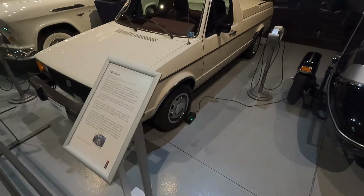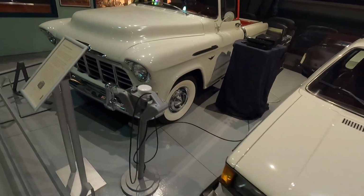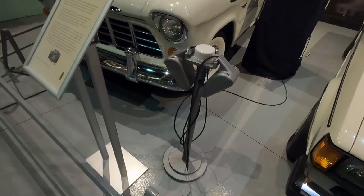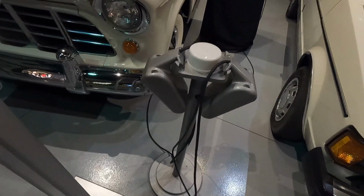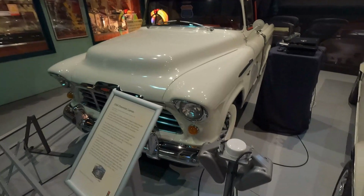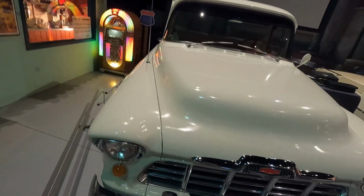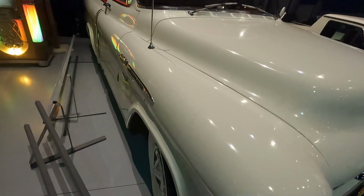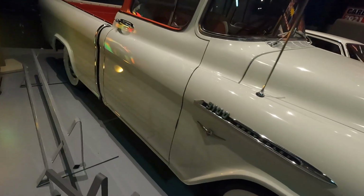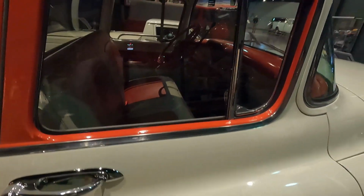And right next to that is the VW Rabbit. And it looks like we're at a drive-in theater here. Here's some speakers from a drive-in theater. And a 1956 Chevrolet Camaro pickup truck is right here. (3100) series. That's a manual transmission there.